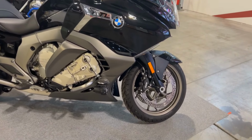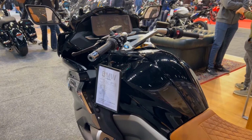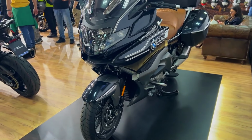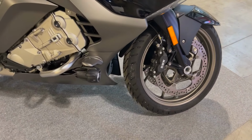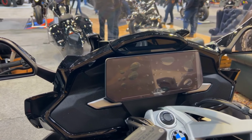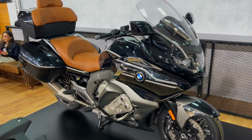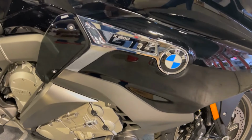Long-distance riders will find the 2024 BMW K1600 GTL to be a luxurious touring motorbike that seamlessly blends comfort, power, and cutting-edge technology. A powerful 1,649cc, six-cylinder, four-stroke engine powers the 2024 K1600 GTL. It generates 160 horsepower at 6,750 revolutions per minute and 179.9 Nm of torque at 5,250 revolutions per minute.